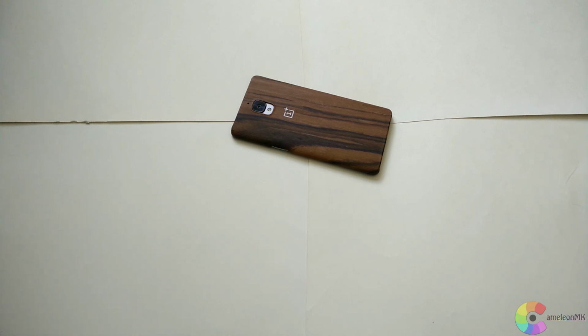Now, I've been using the phone for a little over a week, and to sum up my impressions, I think the phone is great for the price that you pay for it. I know that's sort of a running thing between all the reviews that you will either read or see, "for the price," but it actually holds true.